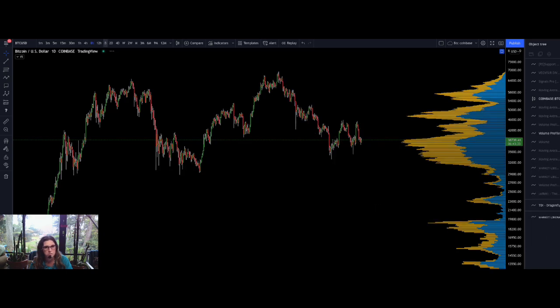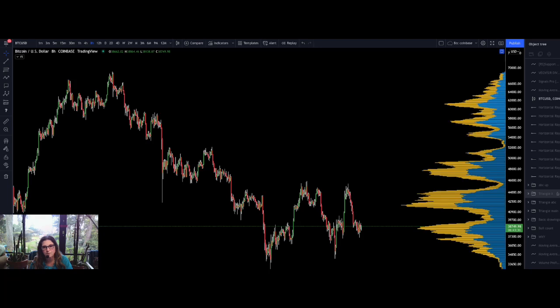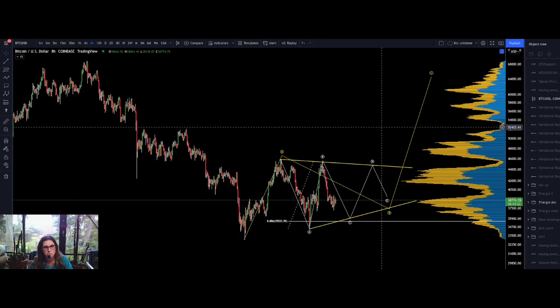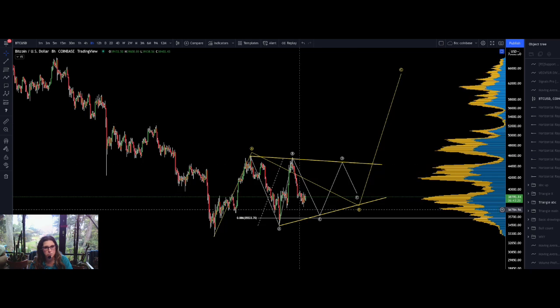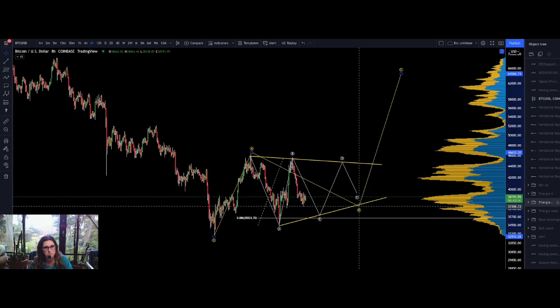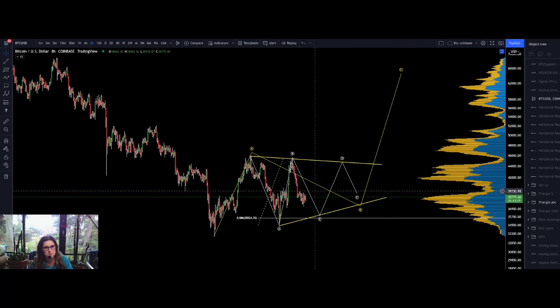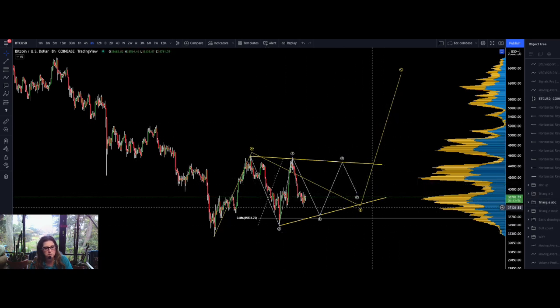How else can we get up there? Well, we have the potential triangle here that would lead us up there. We would use this for A. We're making triangle, B, and we would get up there with C. This leg needs to make 3 waves. All of these have to be 3. And that's how we can get up there. So we need some more price action to fill in here to tell us that this is a triangle.